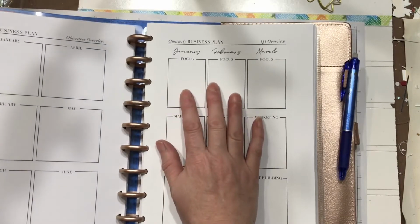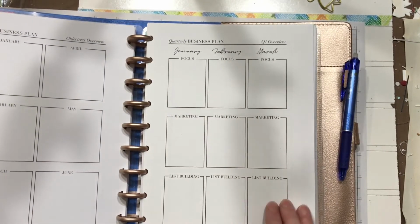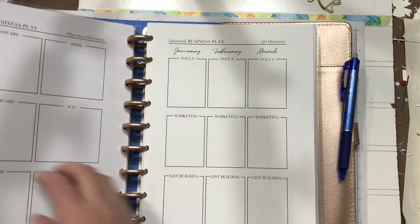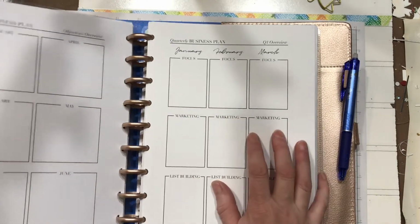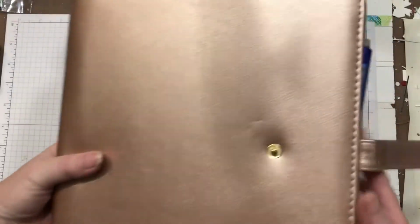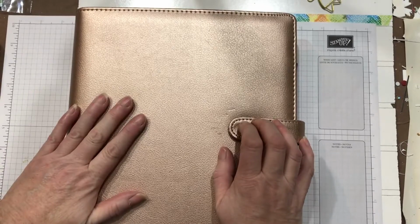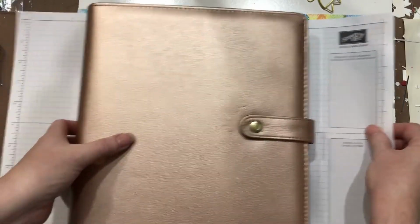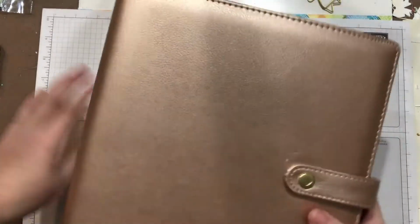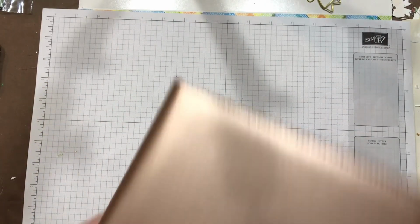My quarterly business plan for quarter one: what is my focus, my marketing plan, my list building. The other thing to look at is I'm going to be needing a new vehicle, and Bob and I neither one want a truck payment. So my goal is to push my Etsy shop and my writing so that I can get a new truck.